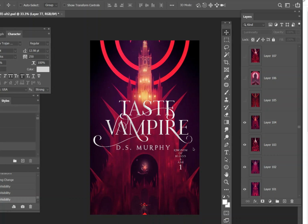However, I don't think it would perform as well on Amazon because when you just look at the thumbnails, there's so much detail that it doesn't really show up as a thumbnail. It's not going to have that same striking immediate effect that my other covers with the larger cover model would have.